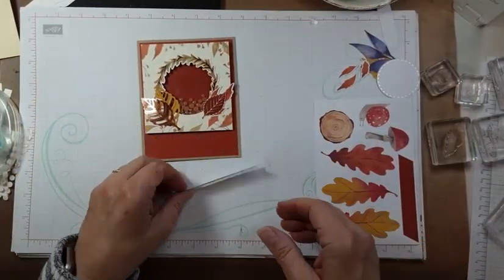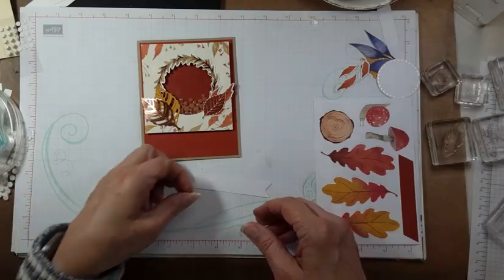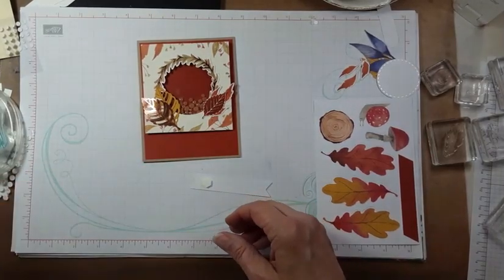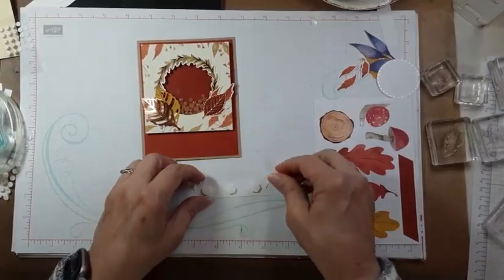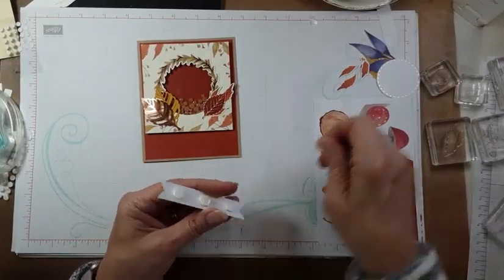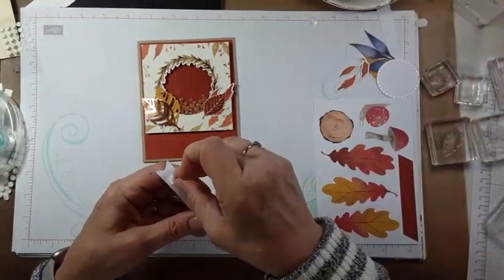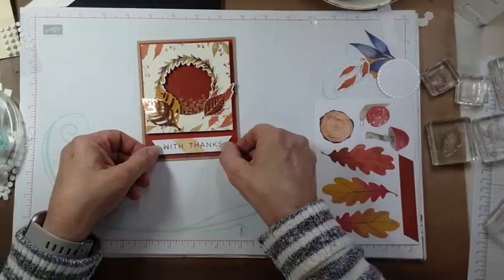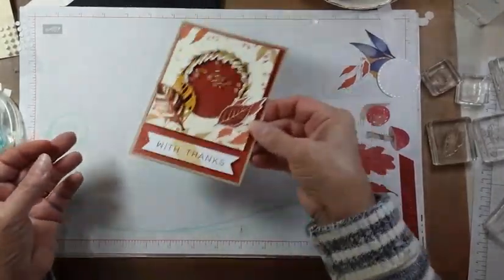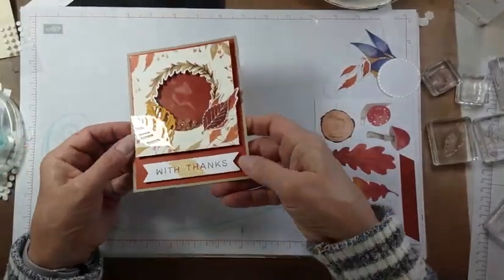All right, let's put some dimensionals here. This one took a little longer. I will try to be quicker on the next couple. Okay. There we go. One shaker card. Haha, that makes me happy.